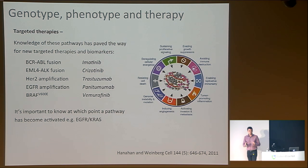We also have antibodies that can be used as therapies. So amplification of growth factor receptors like HER2 or EGFR can also be targeted with antibodies. And I've mentioned this mutation in BRAF, an activating mutation in BRAF, which is particularly frequent in melanoma. This is a wonderful success story because it utilises a drug that's been designed specifically to hit the mutant form of the protein and not the wild type. And that hopefully leads to less effects on normal tissue.